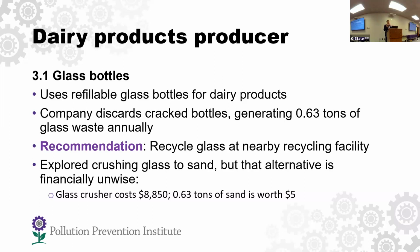And this company, what they do is they use refillable glass bottles for their milk. And then, when customers are done with the bottles, they can return them to the grocery store, and the grocery store will send it back to the bottling facility where they'll inspect the bottle, see if there's any cracks. If there's any cracks, they throw it away. If not, then they reuse it. So they'll throw away maybe 3 to 10 bottles a day. So not too many, they're able to reuse them up to 68 times on average. But they generate about 0.63 tons of glass waste annually. That's kind of a low estimate.